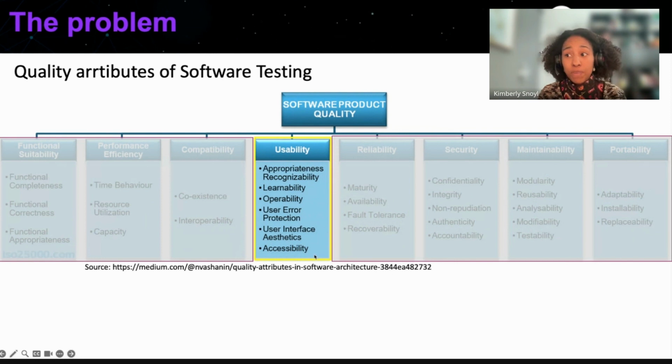But usability is something that's really testable and is also one of the quality attributes. So in my opinion, it's about quality. We are the gatekeepers of quality in the software development team, and it should be important to us. We should know how to test it.